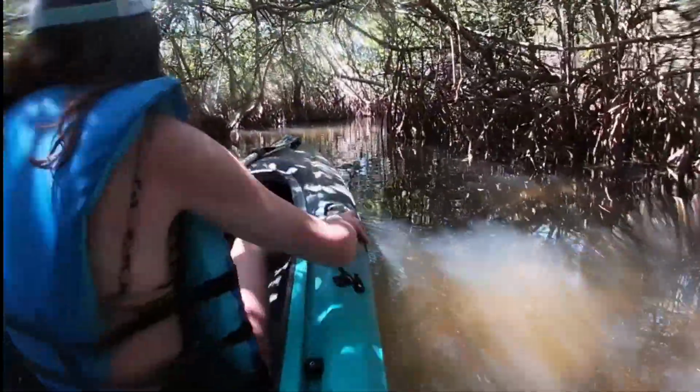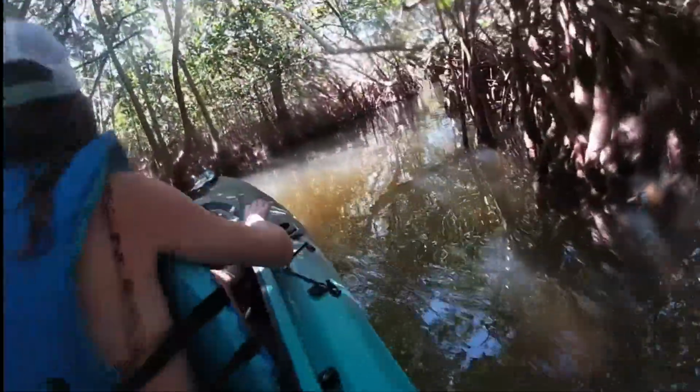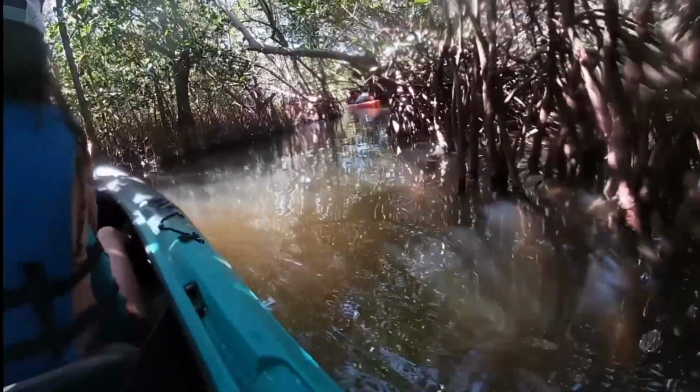There were quite a few fish swimming in and out of the mangroves, which I thought were either mostly mollies or gambusia, since I could see gravid spots on some of the females. But let's just go ahead and enjoy nature as we travel through the mangroves.